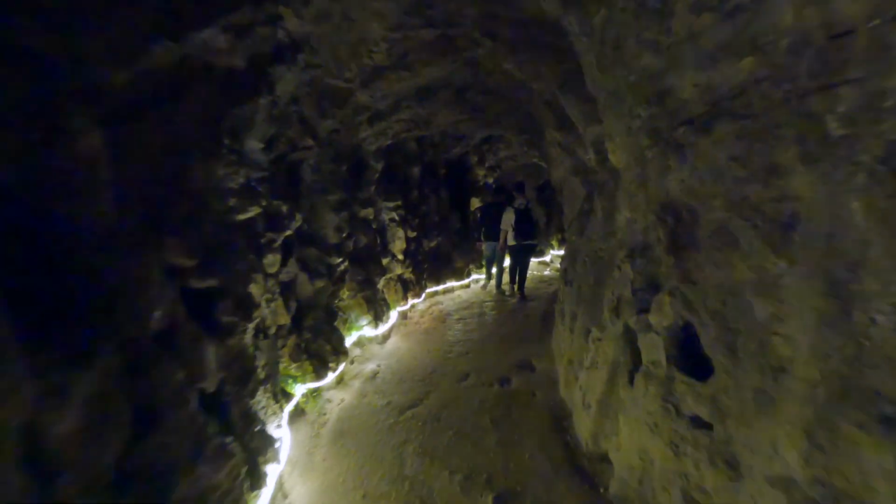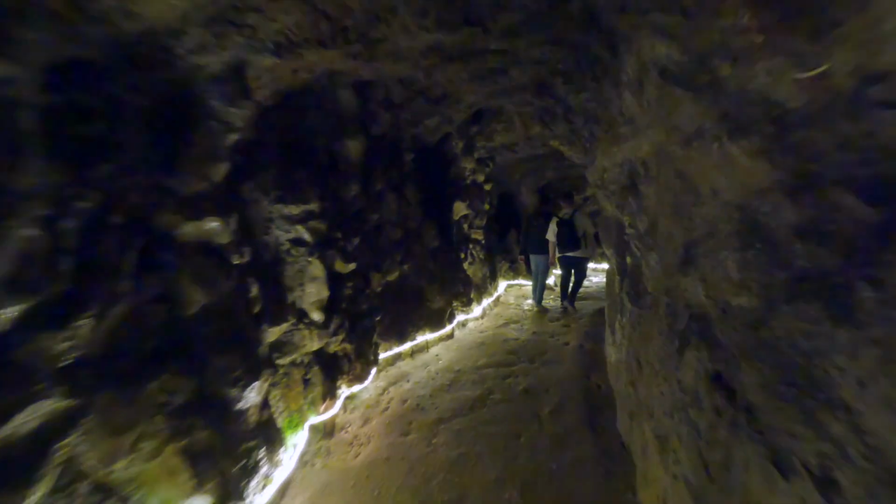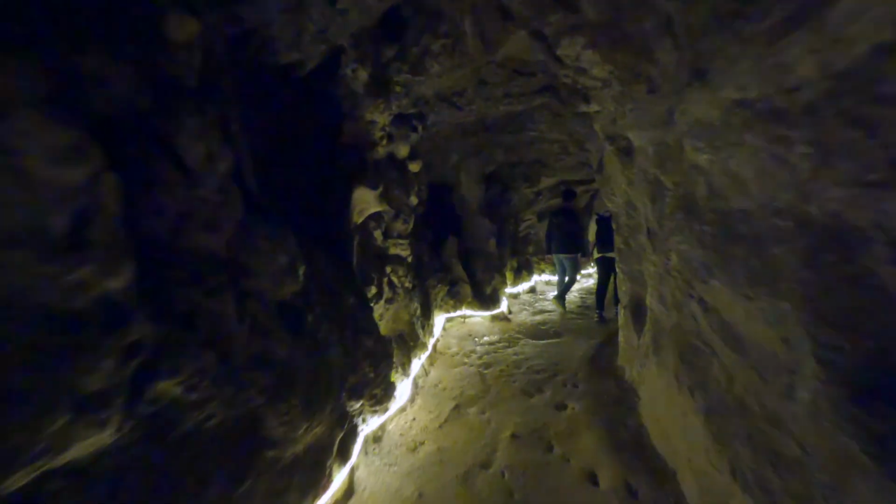Look at this tunnel. I think this will take me to a waterfall. We will see.